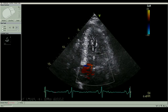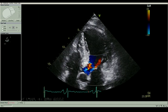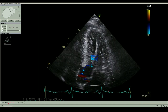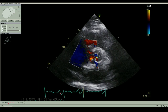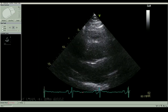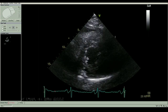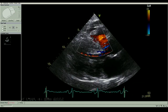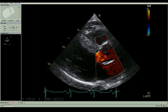Some AI. There it is. This is not a very good image for showing the aortic regurgitation, but there's some AI. It looks like a tricuspid aortic valve. Normal coronary origins. Big, hunky looking, chunky looking septum.